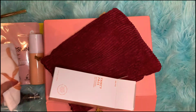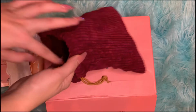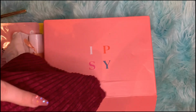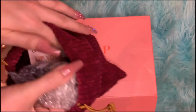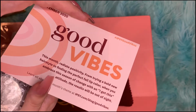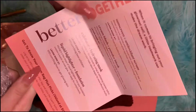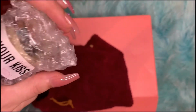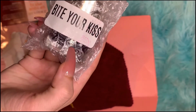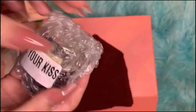Okay, and now there is one last product in the bag, and there's a card in there too. Good vibes for September, that's the theme. Okay, so the last product is the Bite Your Kiss nail polish from Smith and Colt, and this retails for $18.